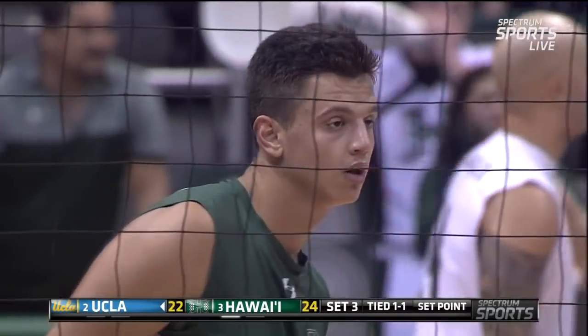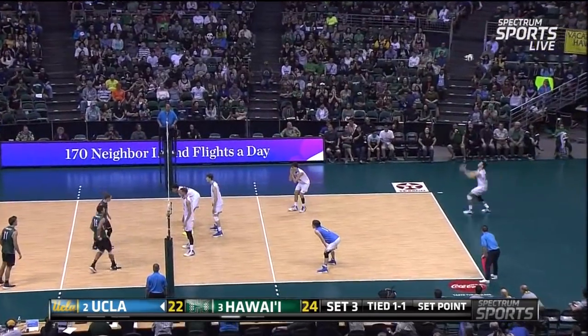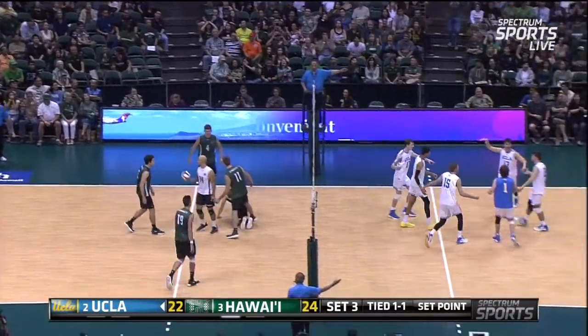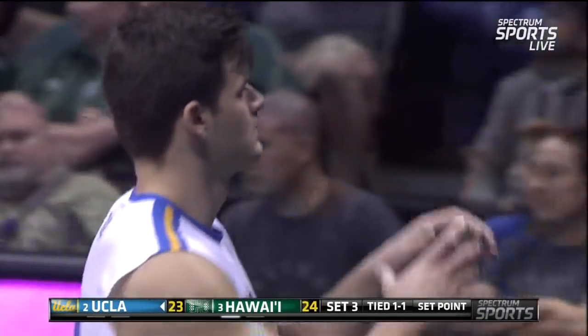And all of a sudden, the Bruins getting their serves in. Yeah. And they know they have to. It's set point. Tickles the tape. It's an ace for Misery. Bruins within one. Charlie Wade has one timeout left. We'll see if he uses it. He will use it right now.